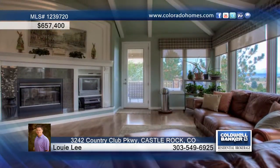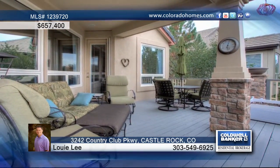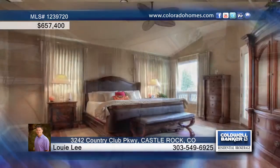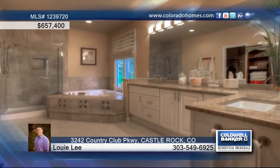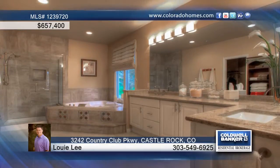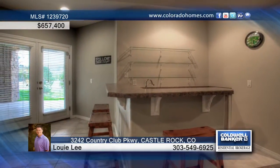system. The updated gourmet kitchen features beautiful granite tile, stainless steel appliances, 5-burner cooktop, and gorgeous cabinets for tons of storage. The eat-in area is perfectly situated to enjoy all the views, and the family room is perfect for sitting next to the fireplace or opening the door to the deck to enjoy a summer breeze.